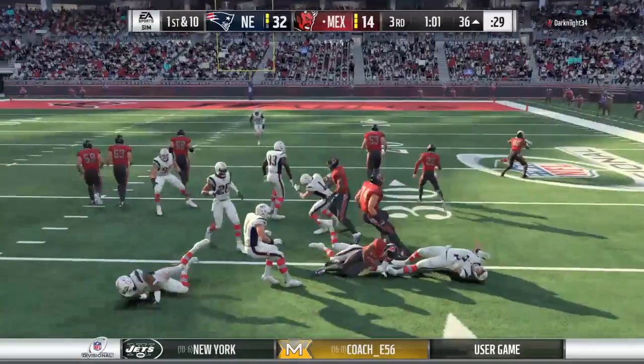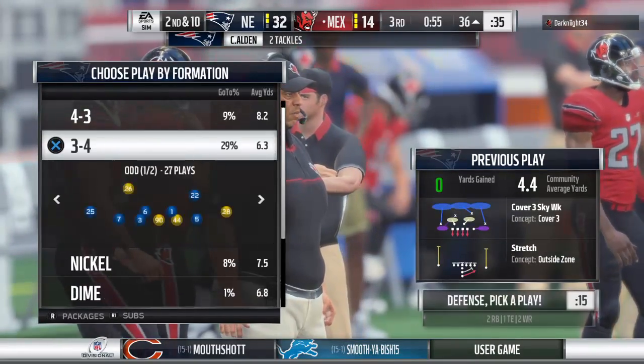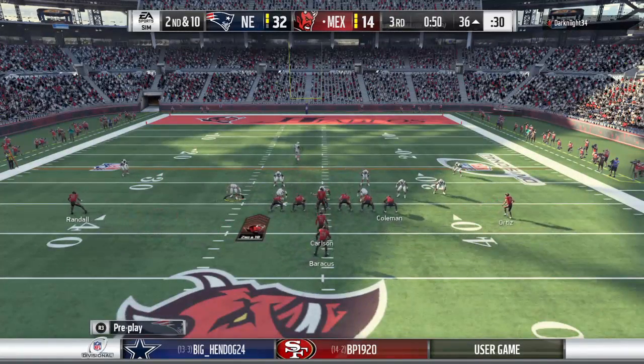Now a handoff looking right. Trying to bounce it outside, but he's only able to get it back to the line of scrimmage. No gain on the play. It'll be 2nd down. Nice job there defensively to clamp down, because really they've been on their heels this drive.